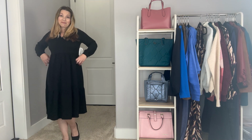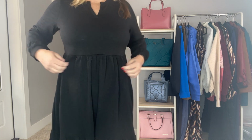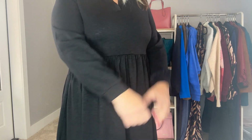Now it is missing pockets, so it does not have any pockets in this one, but it's a really nice, comfortable dress. You can see the notched detail here at the neckline, and then you can see that it's got that seaming detail right here and just flows down below it. Here is the bottom of the sleeves. You can see a little bit of a band at the sleeves. Really nice length. Very comfortable.